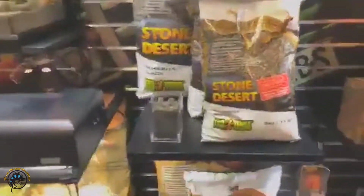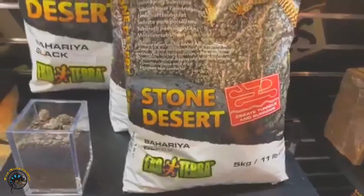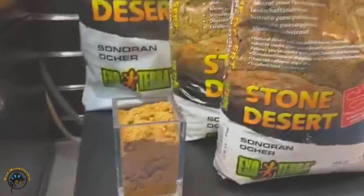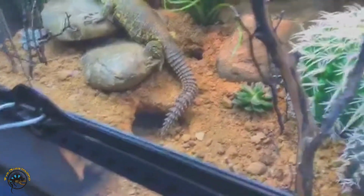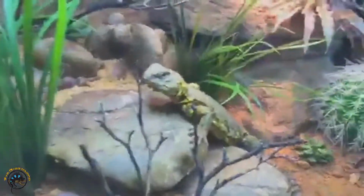All right, and then this is a new substrate. It's called Stone Desert. And there's red, black, and ochre, whatever that color is. Brown. But anyways, it's like a sand, but apparently if you wet it, you can build tunnels in it, but it's not like excavator clay. So you can keep it like sand or wet it and make tunnels in there. So that's pretty cool.